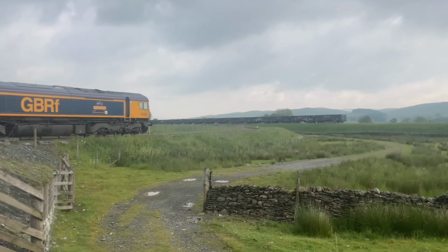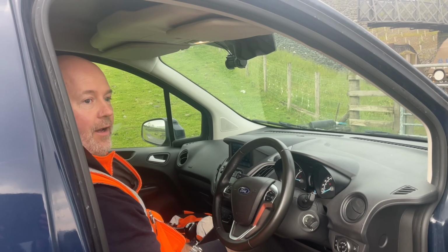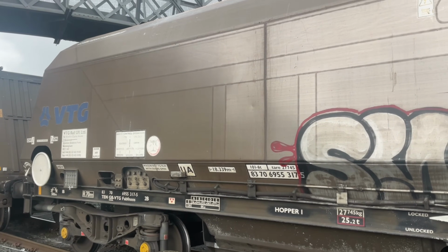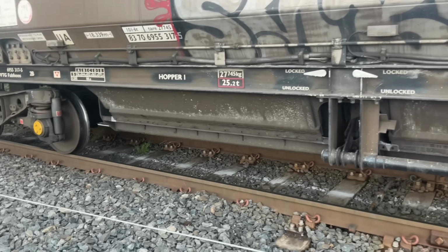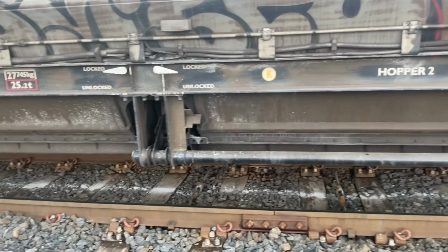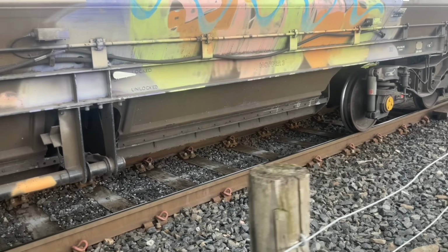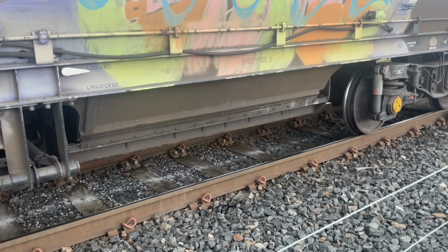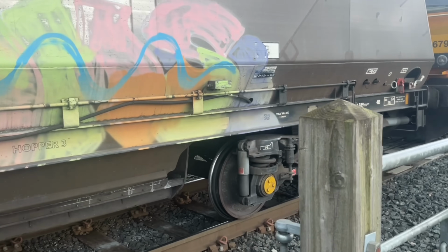That's actually going up to the next quarry up. The one at Horton? Yeah. Speaking to the driver, and apparently these have been converted. They used to carry biomass, and then you see the bits underneath there, they go over a hopper. See there, hopper 2, it says it on it. And they unlock them there, and the stone goes down so that it just all comes out, and then the wagon can be filled and take it away to whoever's ordered it.